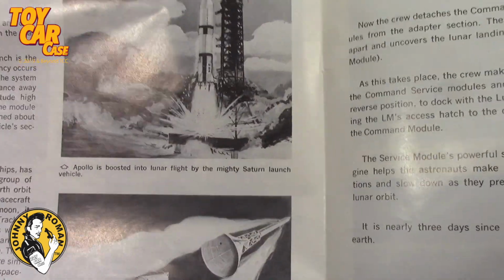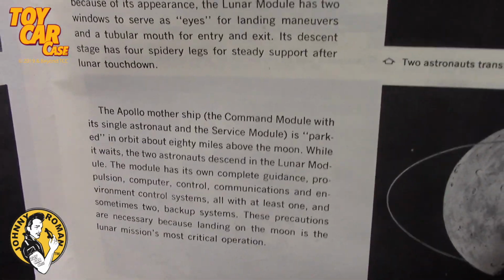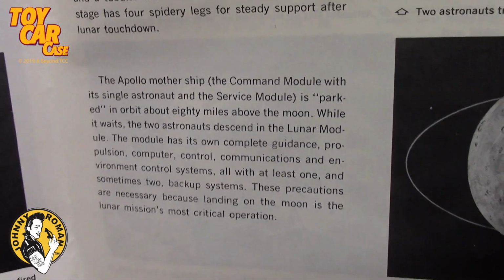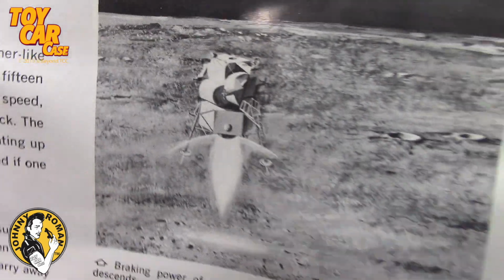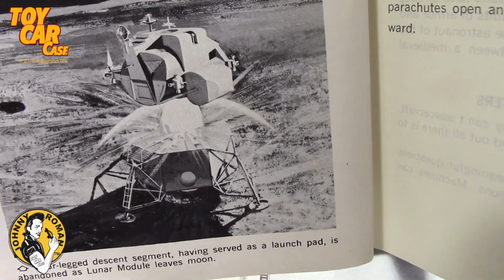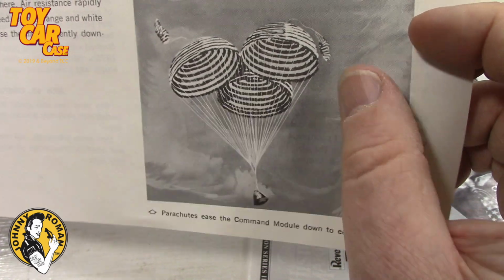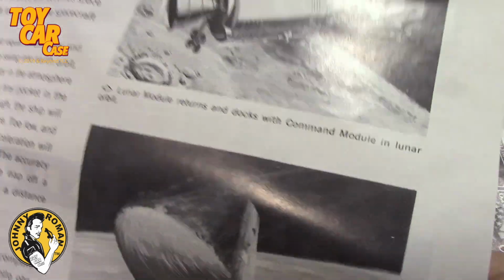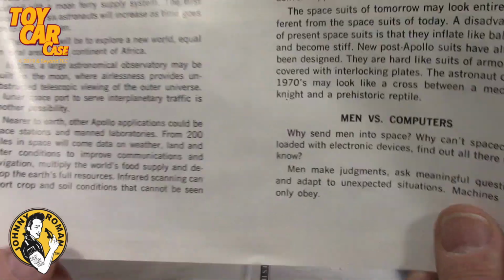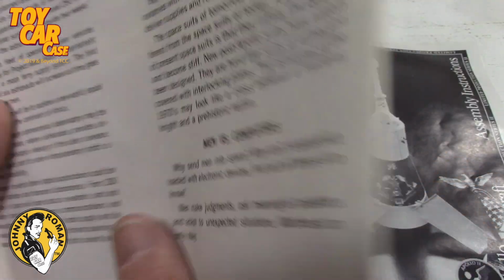Oh my gosh, and then you've got this history of it. Tracking systems, service modules, lunar module. Interesting. I mean, this was a big thing back in the day, right? I remember watching one of the things come down on TV. We all went and watched on TV, and tell me what you think about the landing, but to me it was pretty cool. So, there you go.